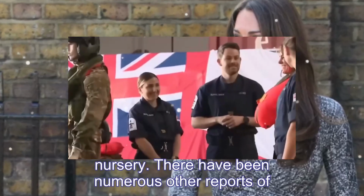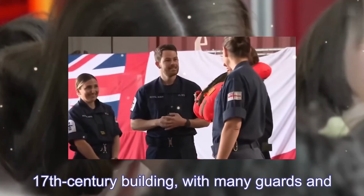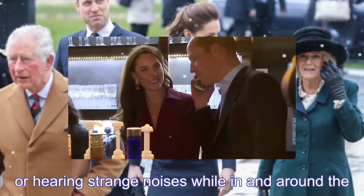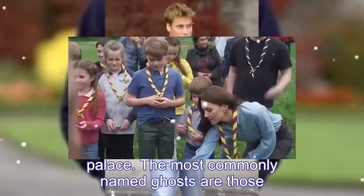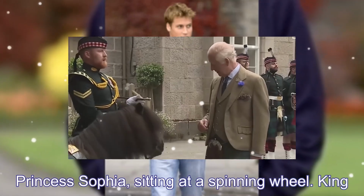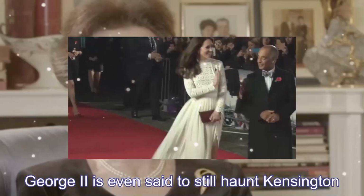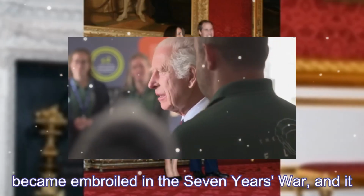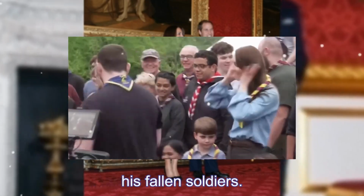There have been numerous other reports of spooky apparitions appearing around the 17th century building, with many guards and residents of Kensington Palace admitting to seeing or hearing strange noises while in and around the palace. The most commonly named ghosts are those of Queen Caroline and Queen Victoria's aunt, Princess Sophia, sitting at a spinning wheel. King George II is even said to still haunt Kensington Palace. Towards the end of his reign, Britain became embroiled in the 7 Years' War, and it is said that his spirit roams the palace mourning his fallen soldiers.